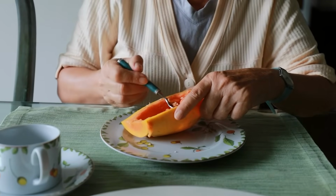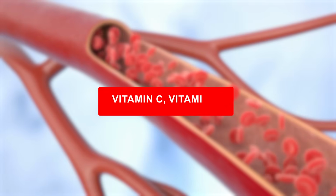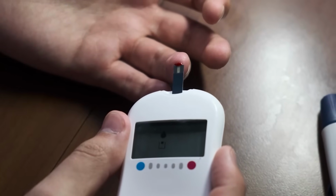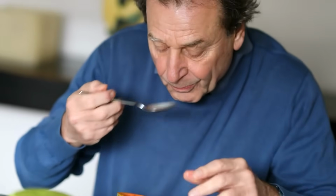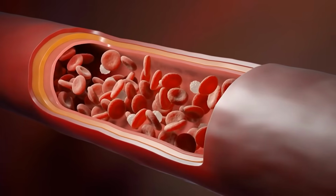Papaya brings more than papain to the table. It is rich in vitamin C, vitamin A and folate, all of which help maintain healthy blood vessels. Dietary fiber in papaya supports balanced cholesterol and blood sugar, factors that influence clotting. Papaya also provides antioxidants that protect cells from damage caused by free radicals, which can injure vessel walls and trigger clot formation as a response.